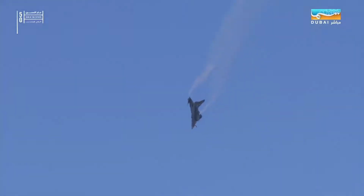He manages to squeeze in a turn tighter than Michael Schumacher in his Ferrari. For all the Formula One enthusiasts out there, watch as he effortlessly turns in just a few hundred meters.